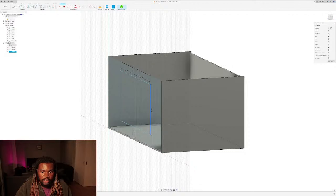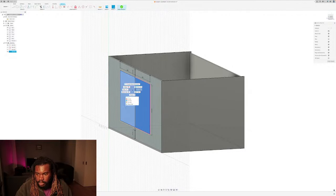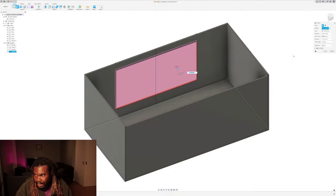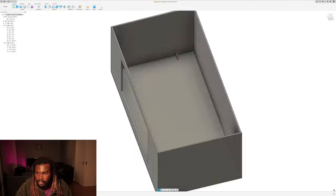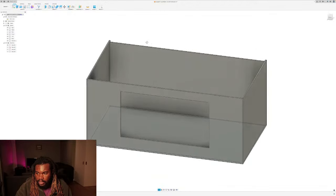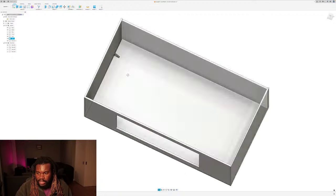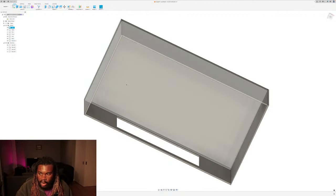As long as the box works and the spacing is good, then I think we could figure out the rest. So for the front, I'm just going to extrude this and then pull it to the back here. So now we have a little viewing window. And now I'm going to do the same thing on the top.